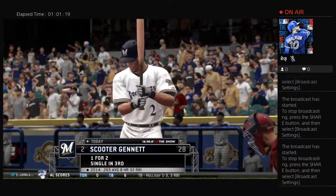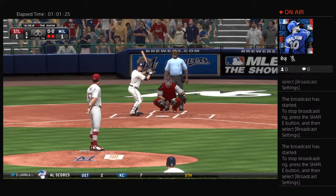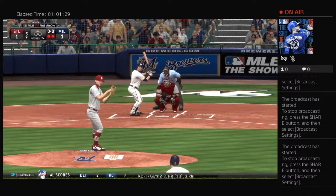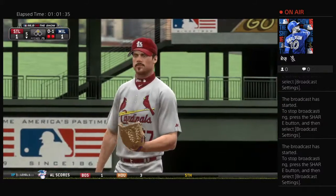Scooter Gennett will dig in 1 for 2. He grounded out the first time and followed that with a base hit in his second plate appearance. Watches a fastball right there for strike 1.